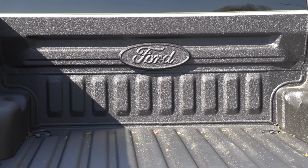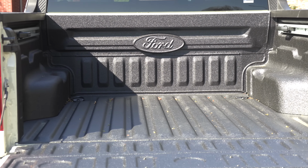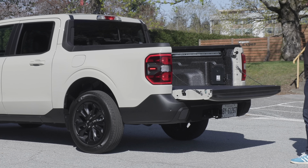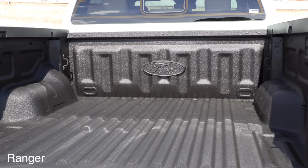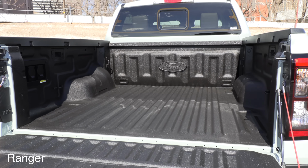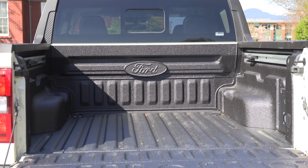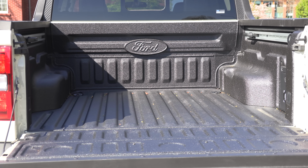Now, the bed size is 4.5 feet. The payload is 1,500 pounds. And if you put down the tailgate, you're going to get a 6-foot bed, so you can put some larger items in there. Someone was asking about a kayak. Yeah, I saw online you could get a kayak in there. So roughly 6 inches is the difference between this and Ranger. This is so much cheaper. You could just fold down the tailgate and work around it. Like I said, I took 2 loads to the dump and it gobbled it all up, no problem.